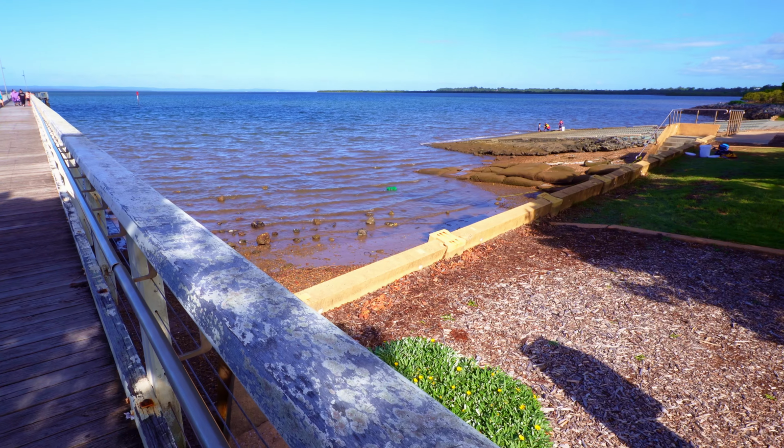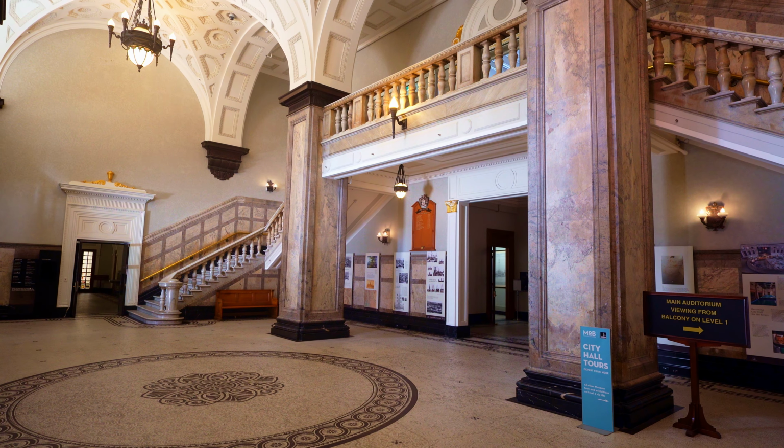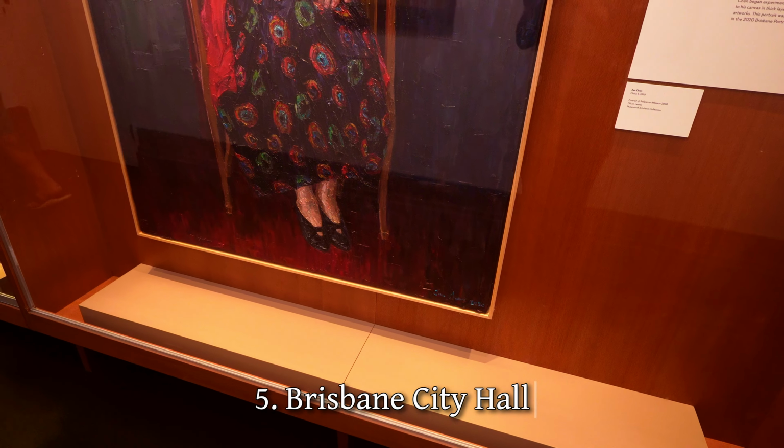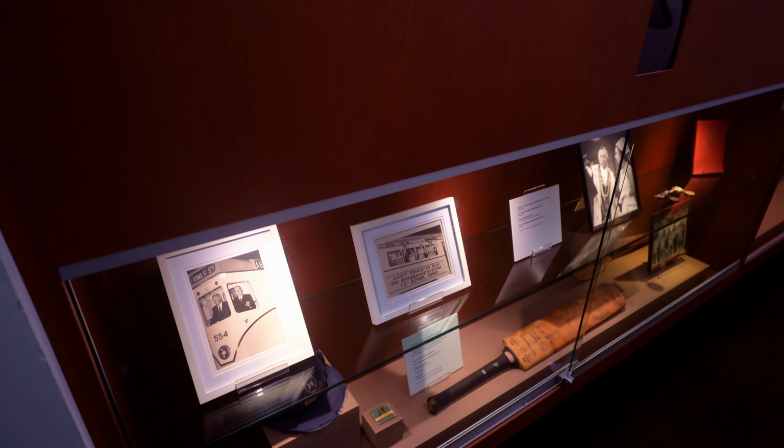But hey, being outdoors is not your thing, I totally get it, because number 5 is the one you wouldn't want to miss as an indoor person, and that is the Brisbane City Hall, which is also the museum, and also they do concerts over here and stuff. It's the 21st century, even buildings need to do part-time work. But it doesn't matter because entering here is free.